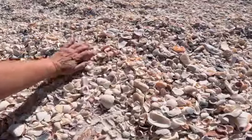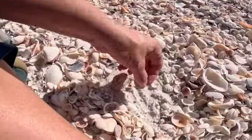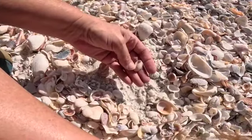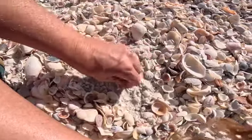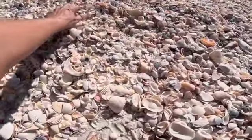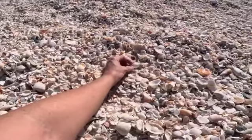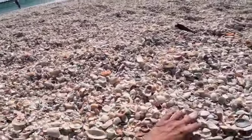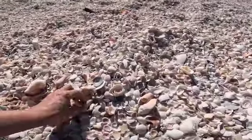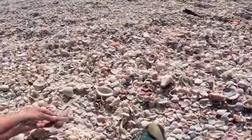Oh, too bad that's broken. Hey, there's a bubble shell. Good size one. He's got a little chip in his edge, which is kind of to be expected when they get this big. Usually when I find them, they're about half this size. He's a little chipped up, but he's still neat.